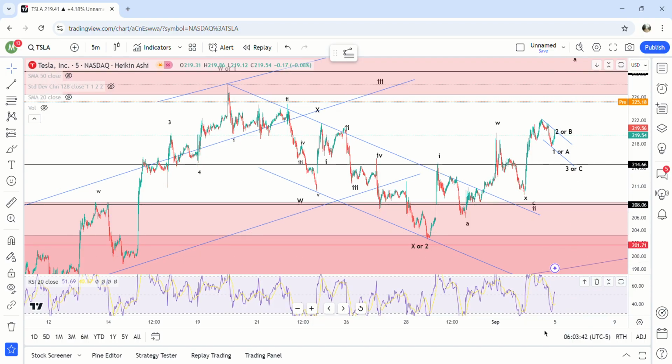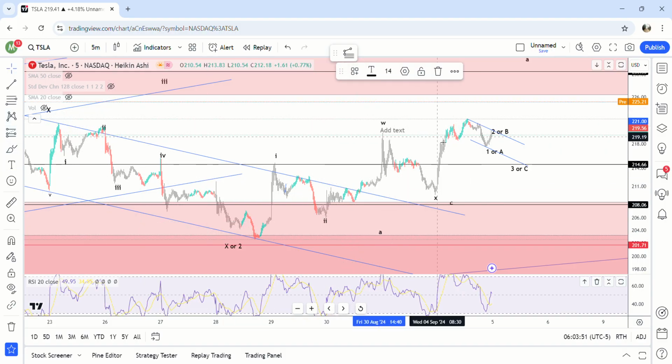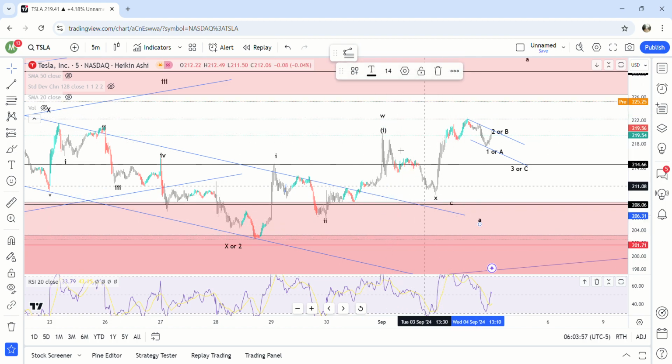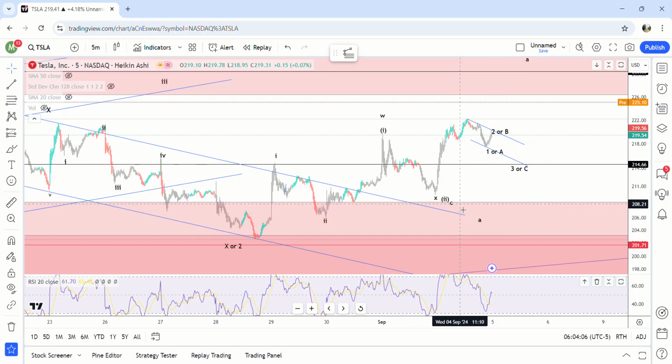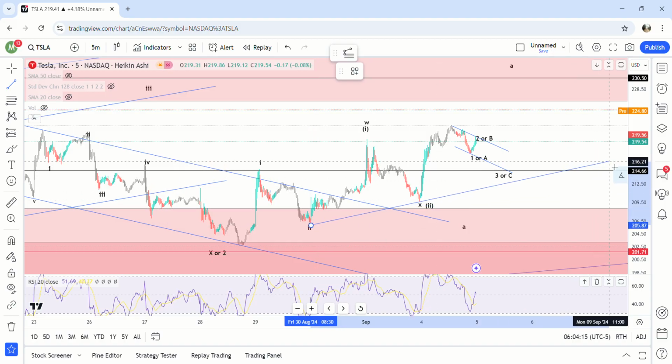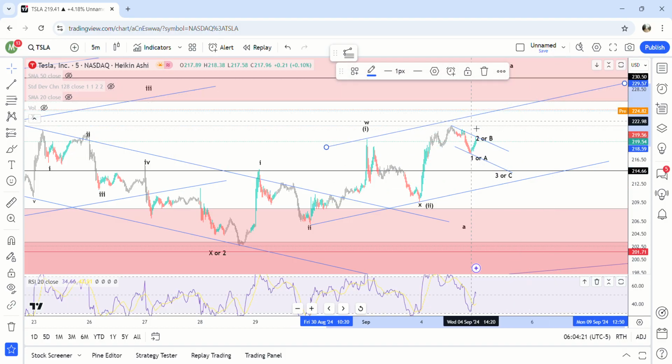If it's a 5-wave move, then I'm looking at it like this. 1, 2, and then this is probably a nested move right here. So 1, and I'll keep this as a possibility of WXY. 1, 2. And then this would be a 3rd wave. So if this is a 3rd wave, then I would want to see it break above this parallel line. Right now, pre-market, we are right around that parallel line.